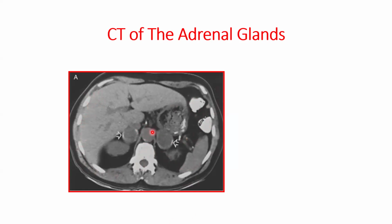This is the abdominal aorta. This is the liver. Okay. This is the spleen. This is the right crus of the diaphragm. This is the left crus of the diaphragm. This is the right kidney. And what do the arrows point at? These globular structures, what are those?